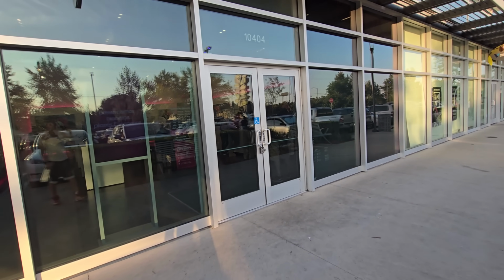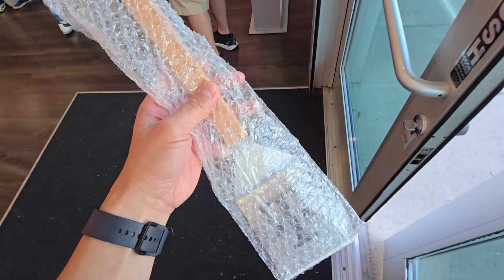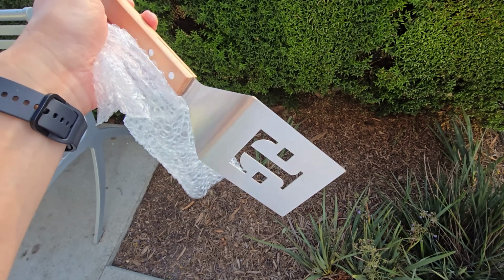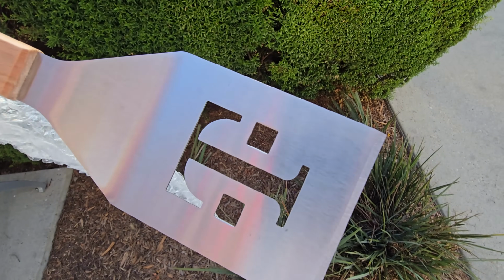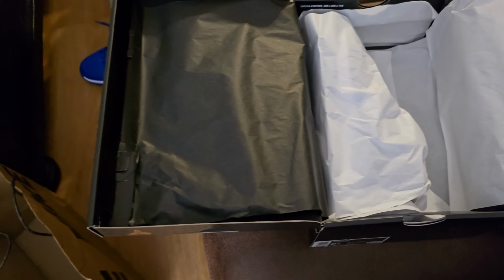I got something for free inside. Look at that, nice little free barbecue. What the hell is this called? A barbecue flipper? Not the greatest one, but it's free. Yeah, huh? What she's talking about, but yeah, not bad. Got the Kobes for one of the homegirls, and apparently she is a fan.